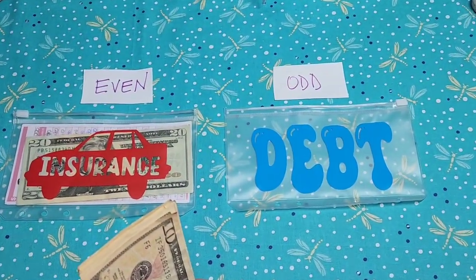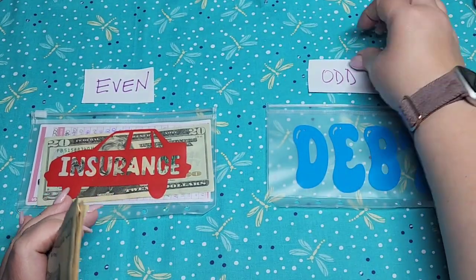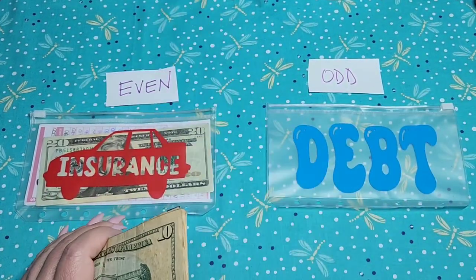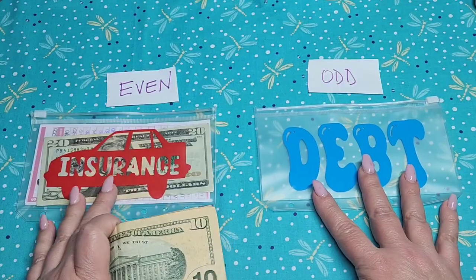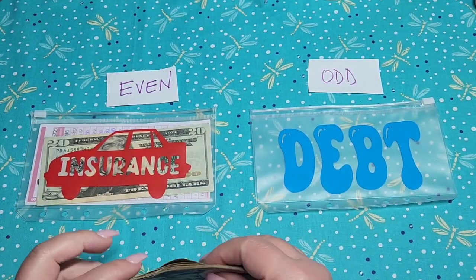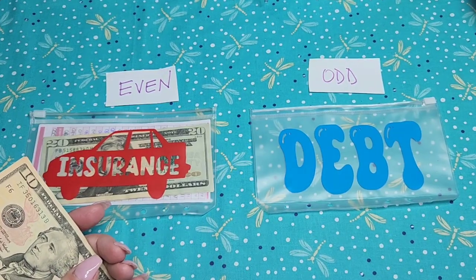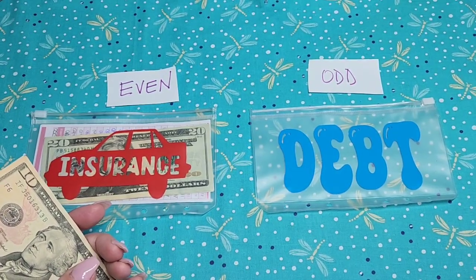I think since odd and even typically does not really take very long, I did pull out money that I set aside for savings challenges, and I think I'm going to do some of the hands and bands challenges, see if there's anything else in there that I'm close to getting finished that I can also put towards debt.